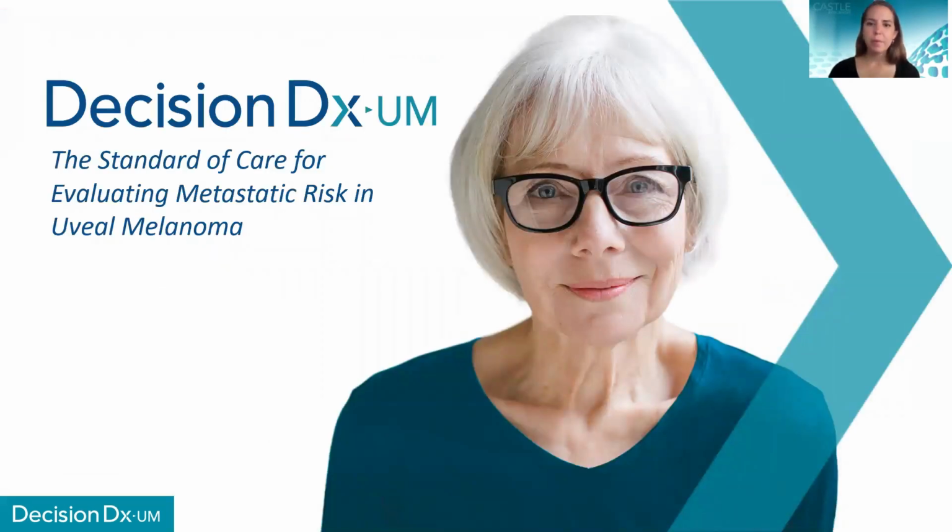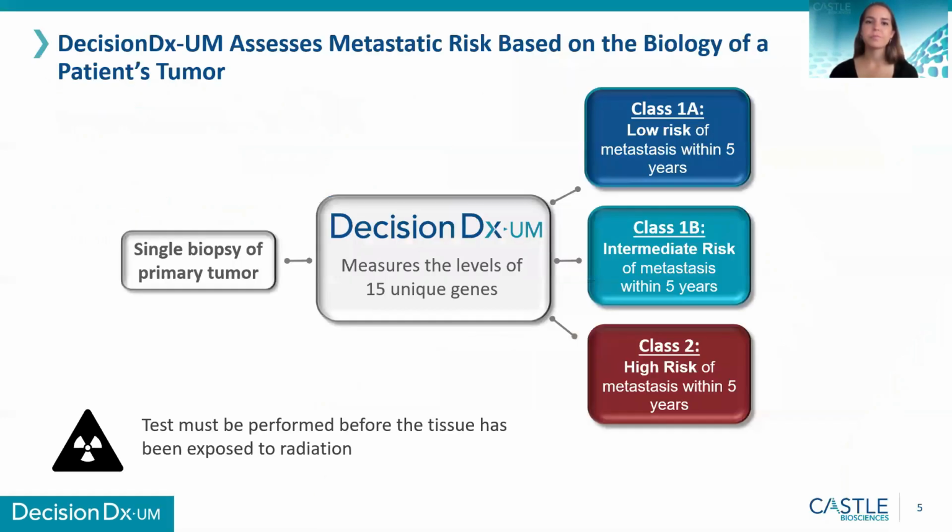It's important to remember that of the 3 tests that Castle offers for uveal melanoma patients, DecisionDx-UM is the only one that has been prospectively validated and confirmed across multiple studies. The other 2 are optional adjunctive tests whose prognostic value is still under investigation. So a little bit more about DecisionDx-UM. How does this test work?